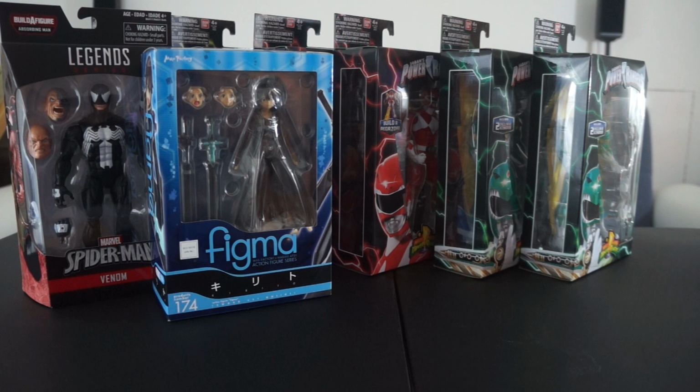And then the last two items that I picked up, I have to give a big shout out to my friend Dave. He went to San Diego Comic-Con 2016 this year, and he was able to pick up two of the exclusives that I was really, really looking forward to.